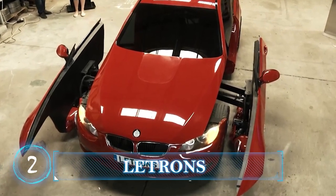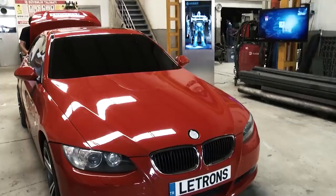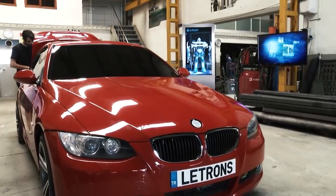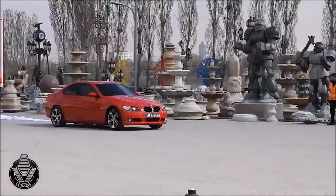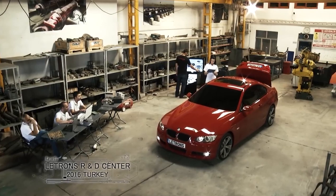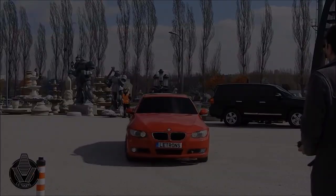Letrons. If you're more of a looks over function sort of person, then you may want to give the Letron a miss. This unique vehicle was built by a research and development startup in Turkey to emulate the fictional Transformers.